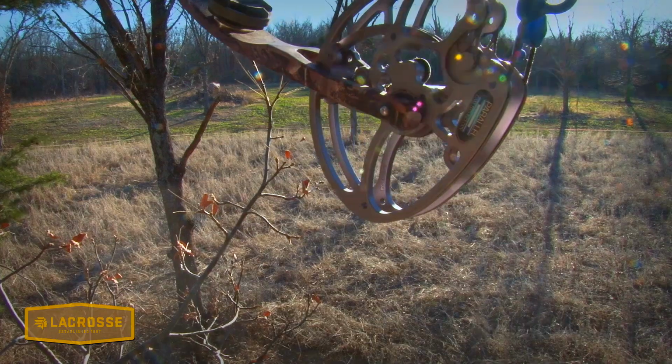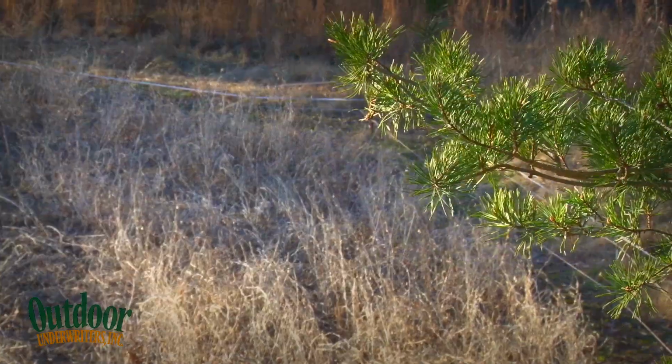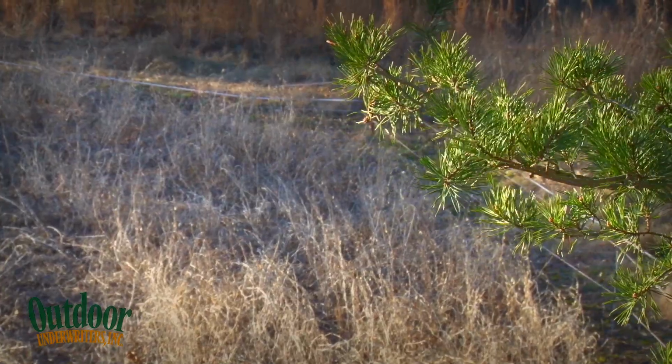It is December 18th. It is my all-time favorite month to hunt. We've had a cold front move through. We've got lows in the 20s, highs in the 40s. We're not gonna be beggars.